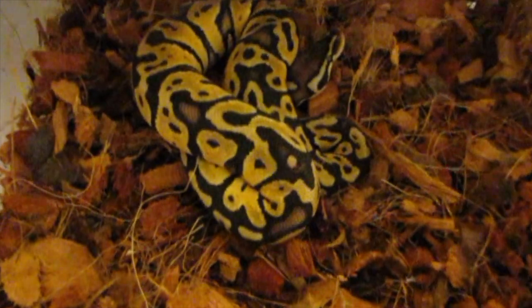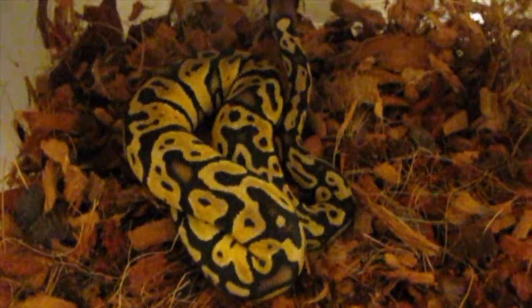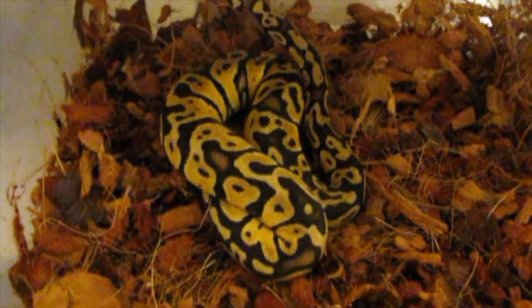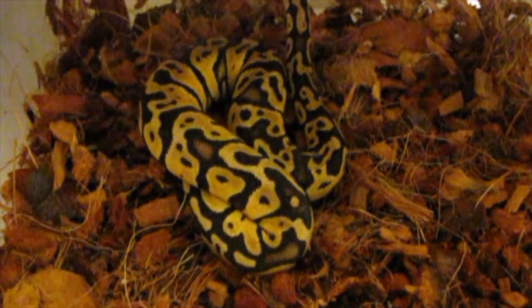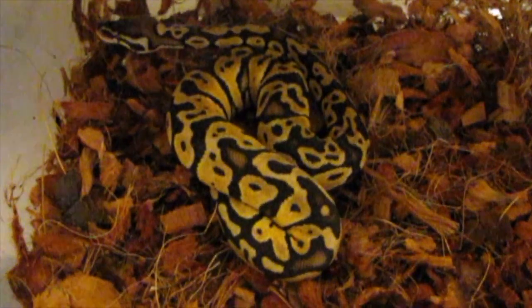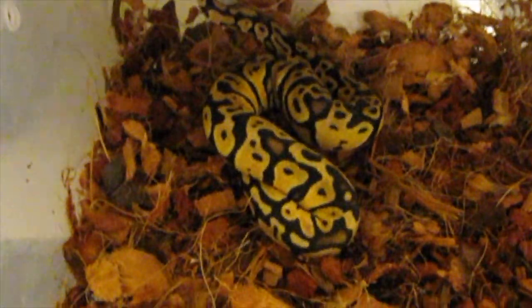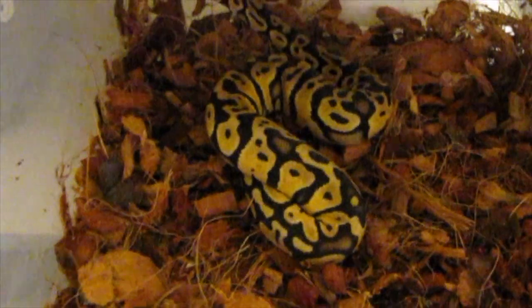Alright guys, this is my pastel male. He's actually my meanest snake, believe it or not. I'm not gonna show you the most chill snake, but he just doesn't like to be touched. I pick him up to clean him and stuff, and he's just that kid. So I'm not sure what's wrong with him. I don't know why he doesn't like it, but you know, that's just your boy.